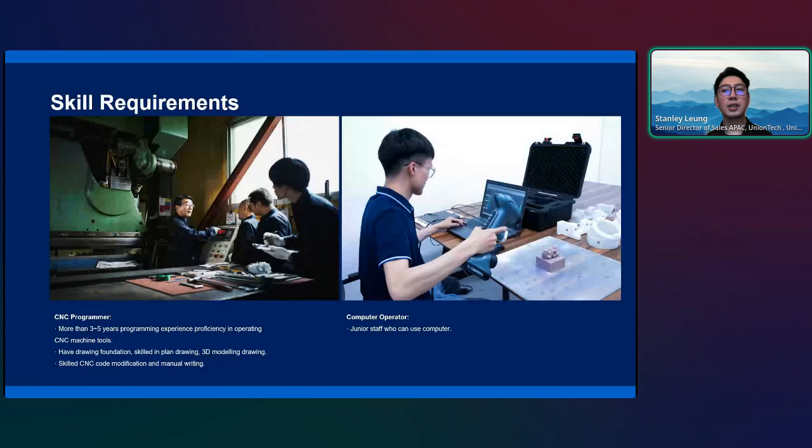And in addition to the labor requirement, the skill level needed for traditional and 3D printing processes differs significantly. For the traditional process, you need highly skilled personnel due to its complexity and reliance on manual operation. For example, a CNC programmer might require 3 to 5 years of experience programming and operating the CNC machine tools. Finding and retaining skilled CNC programmers is challenging, becoming more challenging in the new generation, and also costly. And these individuals require extensive training and expertise.